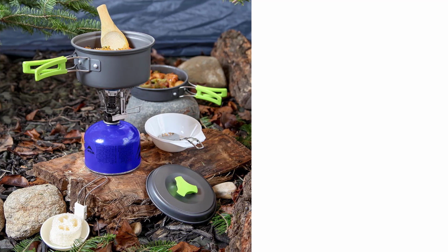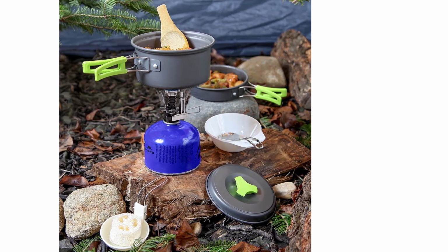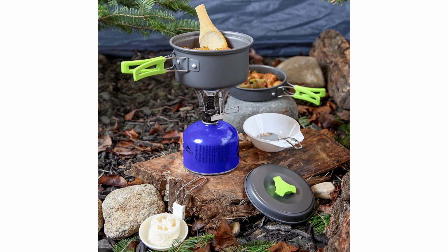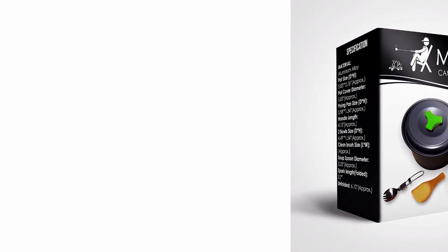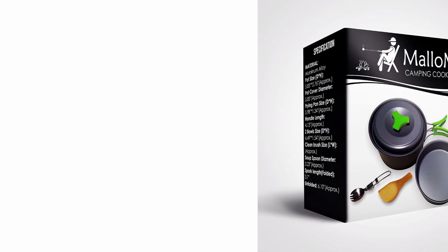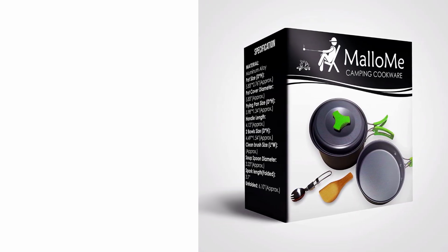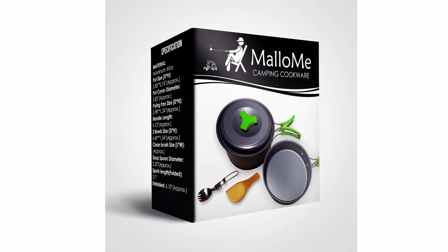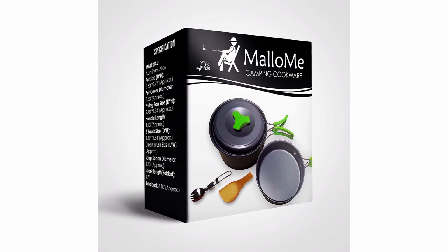We weren't impressed with the extras that come with the set either. The bowls were ridiculously tiny to actually eat from. The ladle came in handy a couple of times, but we could have done without it. The Snow Peak Personal Cooker is in a comparable price range and is much more durable, easier to use, and better performing. We recommend it over the Malum for anyone looking for a cheap camping cookware set.